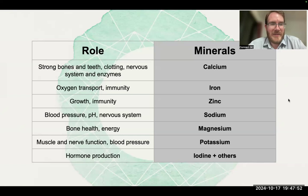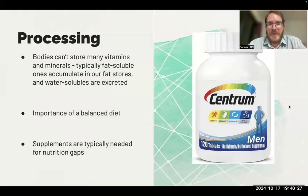And then there's iron, helps us to transport our oxygen, immunity as well. Zinc, also important with immunity as well as our growth. Sodium is involved with our blood pressure, pH, nervous system too. And a bit like calcium, it can be part of those action potentials. And there's magnesium, helps with bone health and energy. Potassium, muscle and nerve function, blood pressure. And then iodine and others help with hormone production. Then there's selenium and who knows how many others. So some are very, very small trace amounts, but some of these are quite prevalent throughout the body. And so that was very general. We're going to dive deep on a few specific ones.